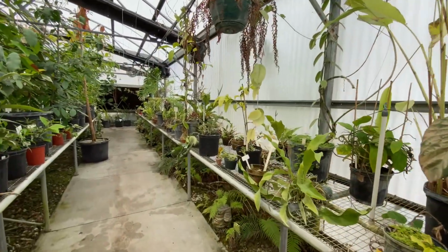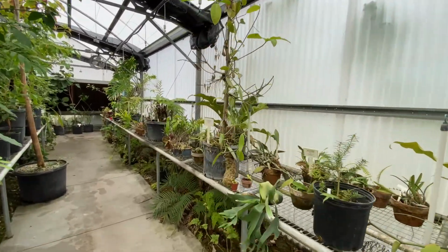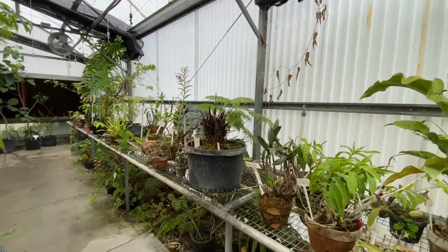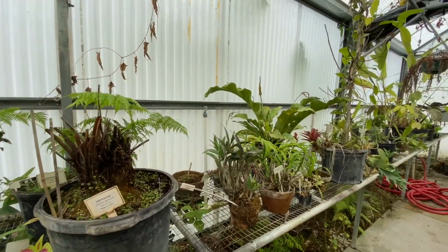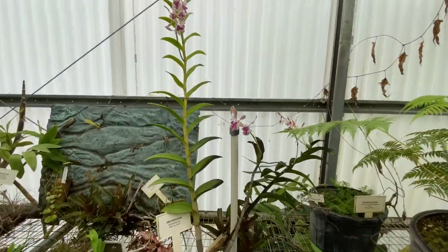So first off, we have our orchid bench, which has actually 20 to 30,000 different species of orchids, or actually like 70,000 different varieties or cultivars. So the orchid family is quite large, and you'll see a little bit of variation among them.